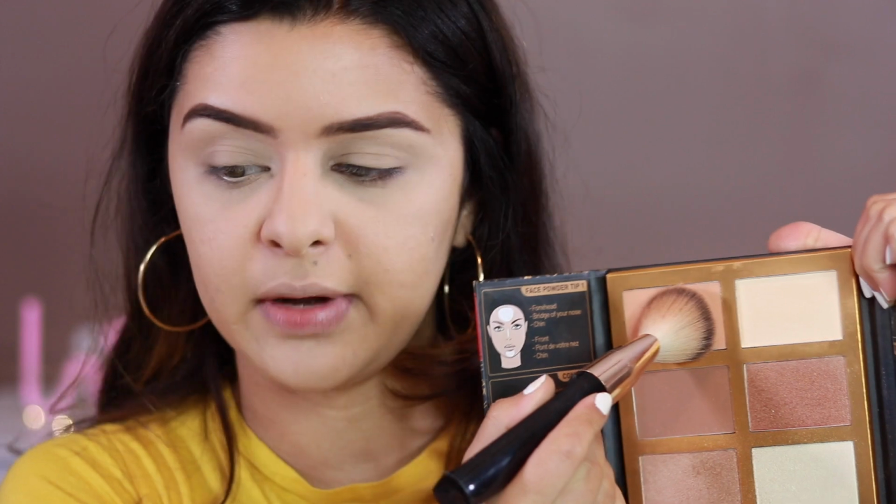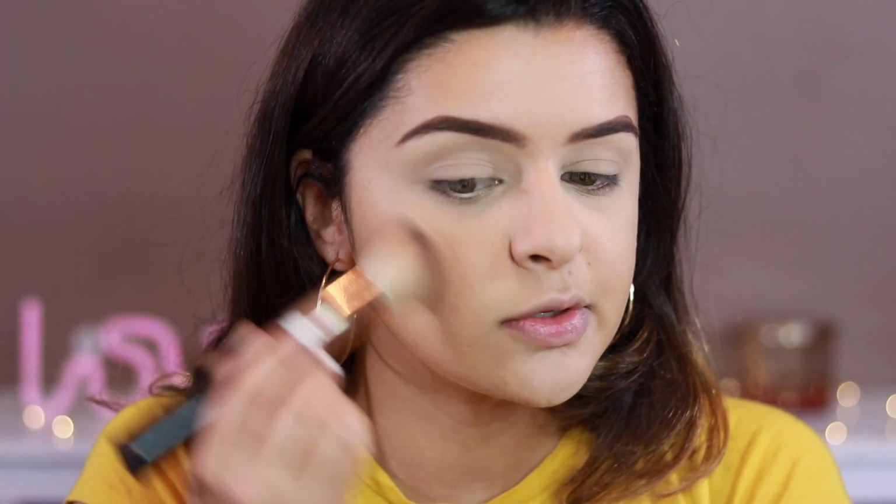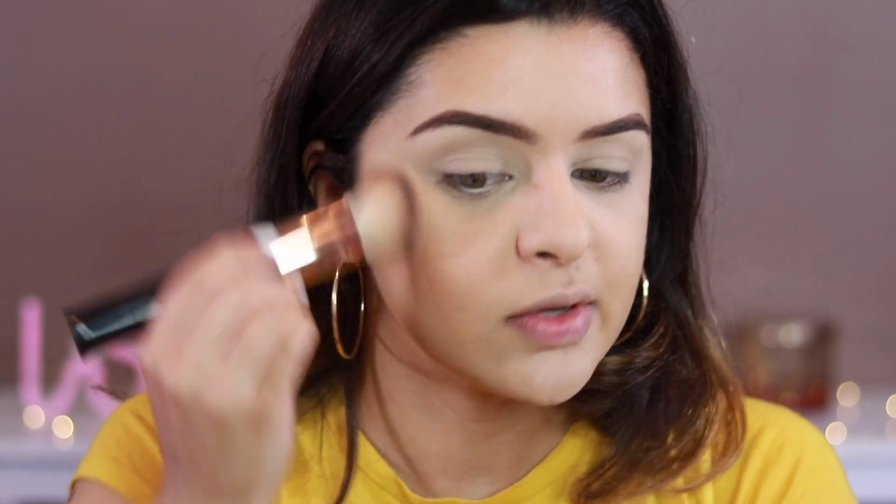I'm going to start with this one right here. I'm just going to warm up my face with it. Even though it's meant to be a face powder, I can get away with this one as a bronzer to warm up my face. So that's what I'll be doing. I'm just going to start using it. These powders are honestly really nice quality.